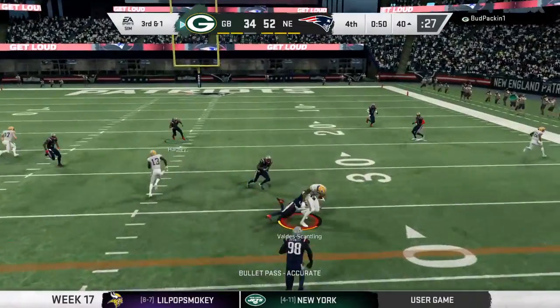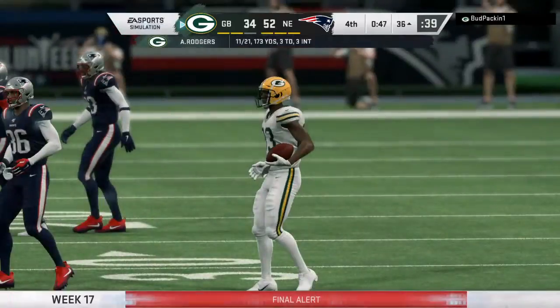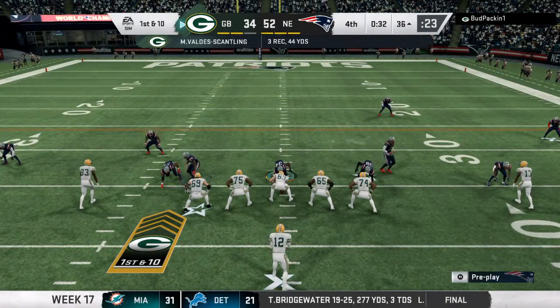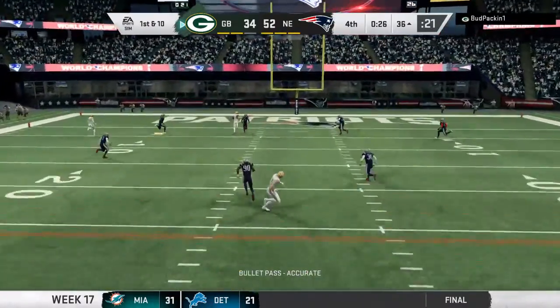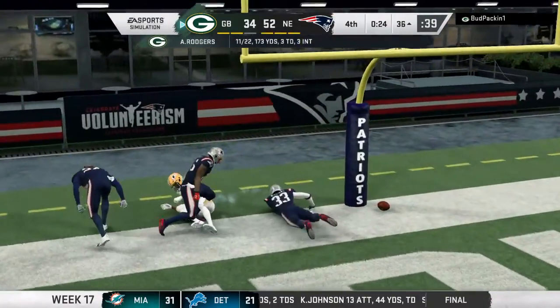Here's Rodgers to throw. Got an open man. It's Valdez-Scantling. It'll be a pickup of 4. Good enough to earn him yet another first down. Throwing on first down is Rodgers. He's going to let it fly. Back of the end zone. Could he get his feet down?